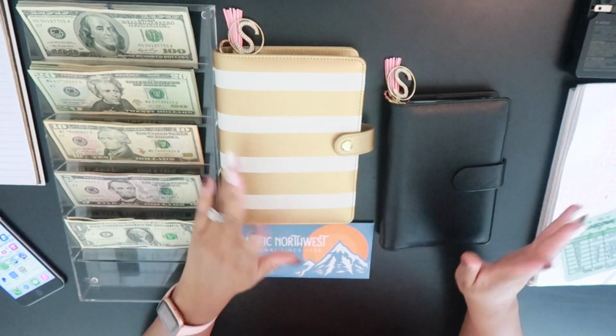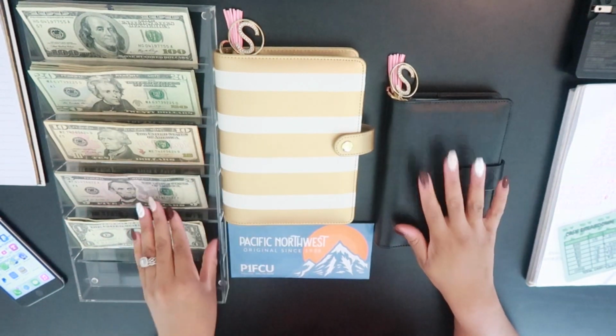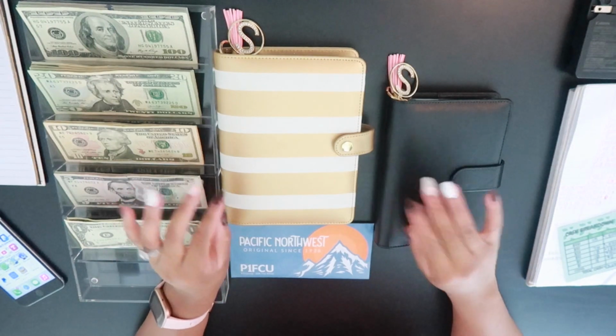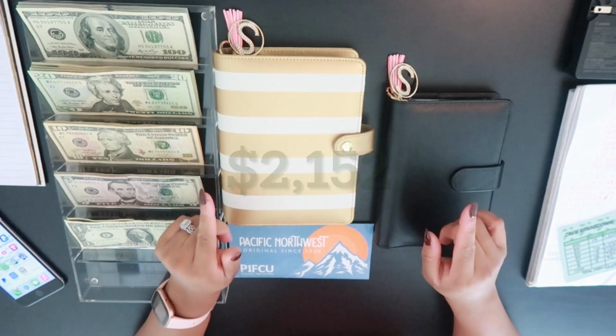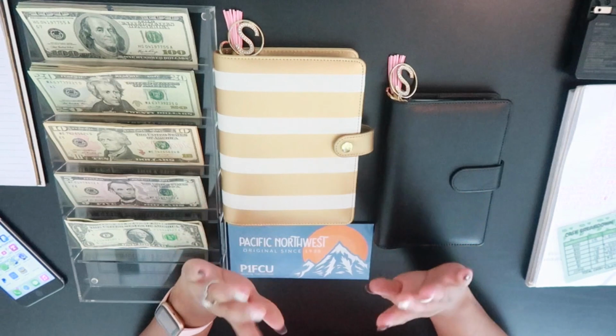So today I am going to be stuffing both of my sinking fund binders. I am super excited to be stuffing my sinking funds today, and today you guys, we are going to be stuffing a total of $2,152. That is what we're going to be stuffing today in my sinking fund binders total.